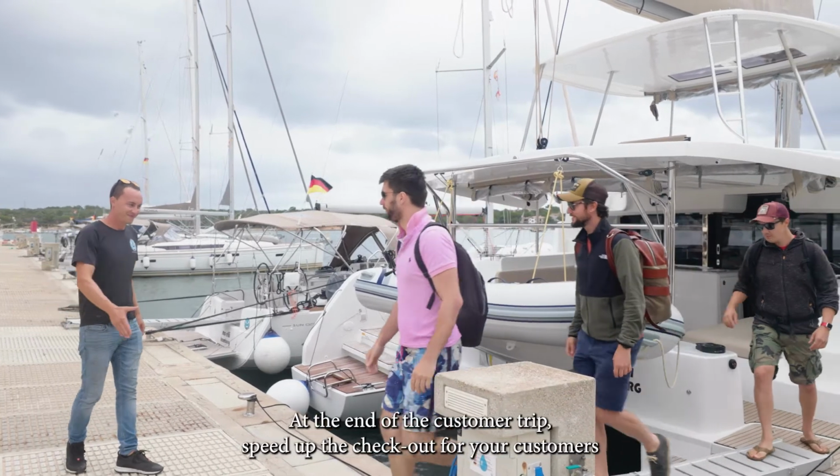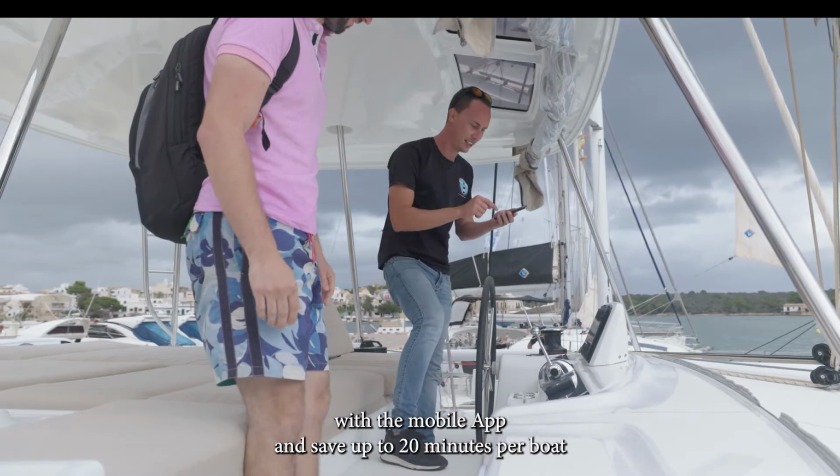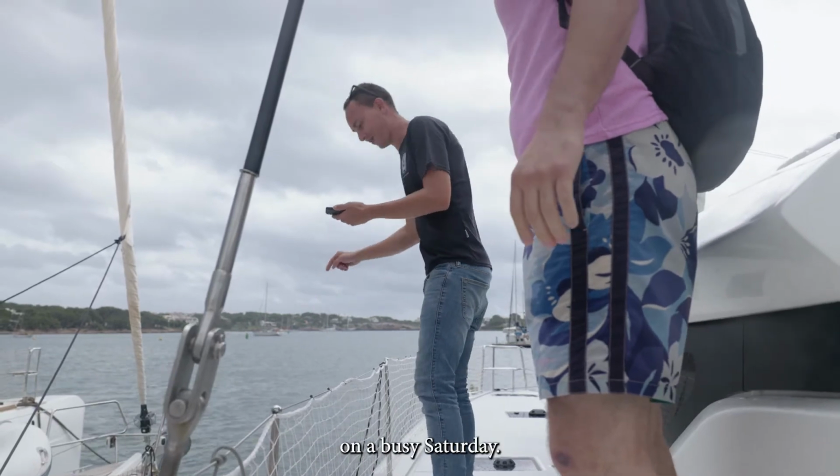At the end of the customer trip, speed up the checkout for your customers with the mobile app and save up to 20 minutes per boat on a busy Saturday.